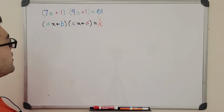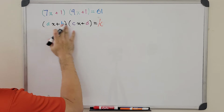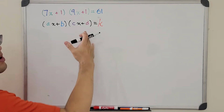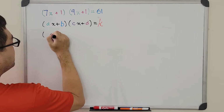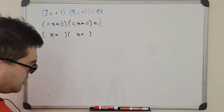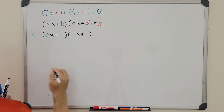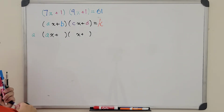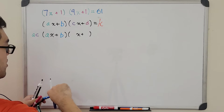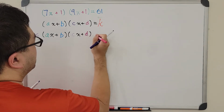So keep in mind, in that method, we first decide to multiply the products of the leading coefficients on the left-hand side, meaning we're going to multiply both sides by AC. And here I decided to color code each coefficient so that it's easier to recognize. So on the left-hand side, we get AX plus B times CX plus D. But now we need to multiply by the product AC. So we get A times C times AX plus B times CX plus D.